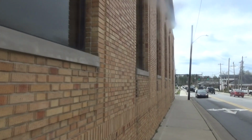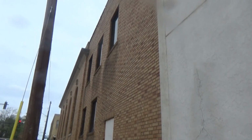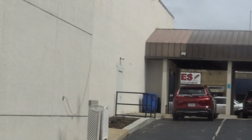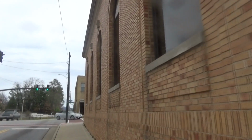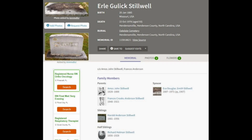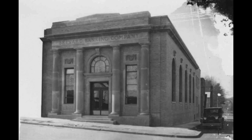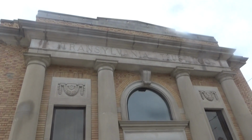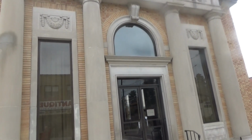And at the rear end, one can find a more plain two-story brick section, which is apparently original. However, there is also this more modern, circa 1970s, stucco addition. At the east end, one can find a drive-through area covered by a gabled roof. Overall, this building was designed by prominent Hendersonville-based architect Earl Stillwell and built by Brevard contractor R.P. Kilpatrick. Now, Brevard Banking failed in 1929, and the building was later occupied by the Transylvania Trust Company. Apparently, or reportedly, today, it still acts as a bank.